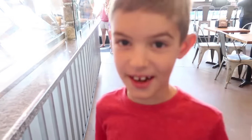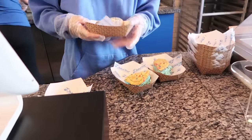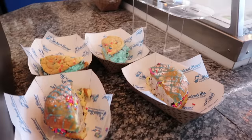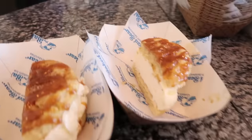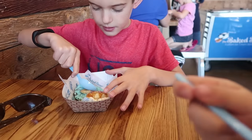That looks yummy. Did you see how they made it? Ooh, the snickerdoodle one looks so good. Thank you for more than anyone on earth. It looks so good. Thank you. Go ahead. What flavor is the blue one? Cotton candy. Oh, it's so good.